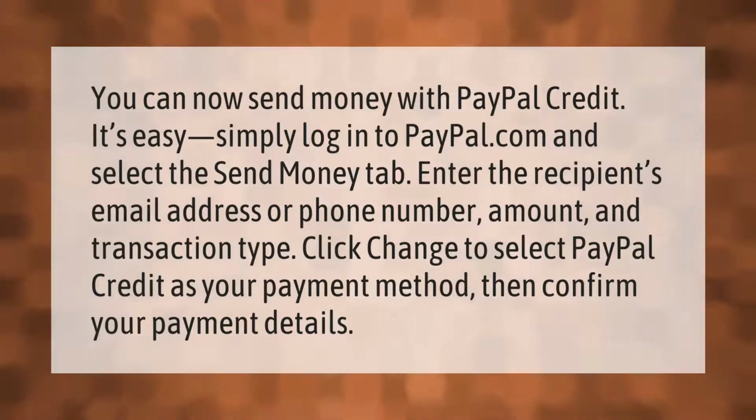You can now send money with PayPal Credit. It's easy. Simply log in to paypal.com and select the Send Money tab. Enter the recipient's email address or phone number, amount, and transaction type. Click Change to select PayPal Credit as your payment method, then confirm your payment details.